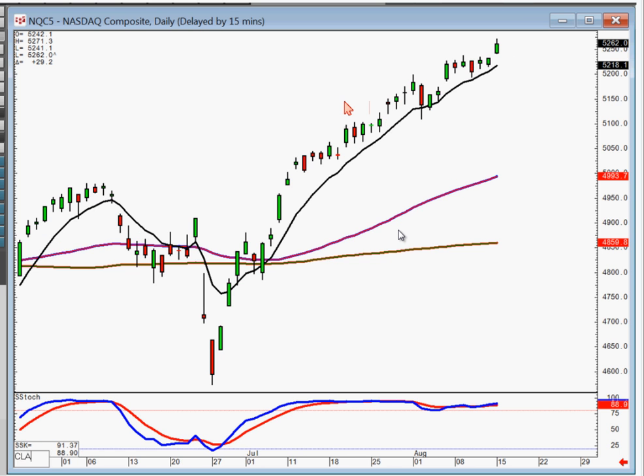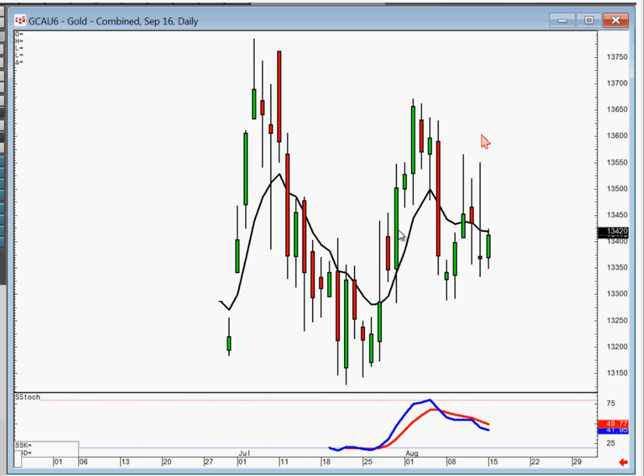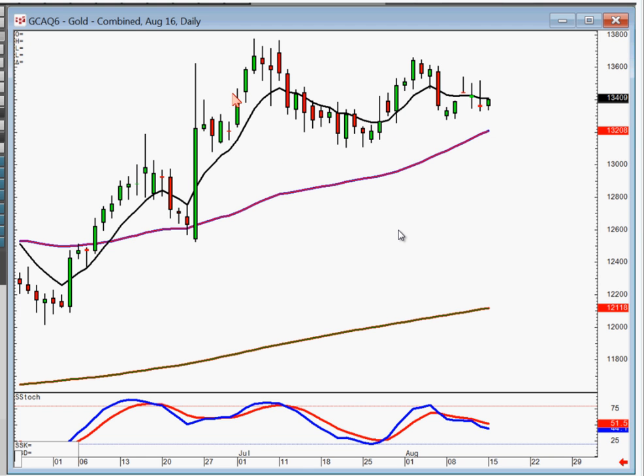Now, some of the things influencing prices, we can see crude oil has bounced back up. It still looks like it could be targeting the 50-day moving average. Gold has been holding up pretty well, but as you can see, there's kind of a wedge formation, so it's not going anywhere of any great magnitude. However, it's definitely telling us that they aren't backing off.